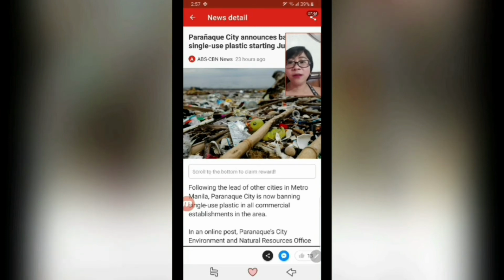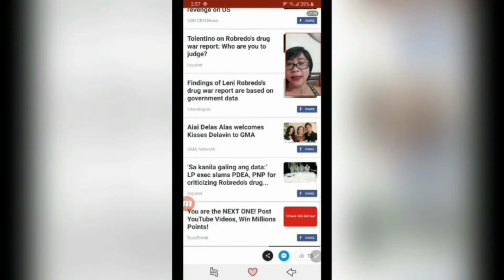Scroll to the bottom to claim reward. So I'm just going to do that. And you just earned 600 points. That's how easy it is. Some people don't like playing Buzzbreak because they thought that it's gonna take them forever to gain points. It's not like that at all.